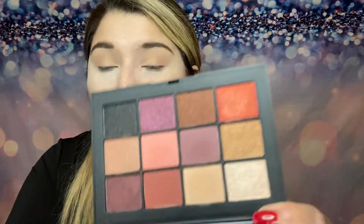Next, I'm gonna go in with this one right here. I'm using the same brush. I'm gonna focus that on the outer corner of the eye as well, but I'm gonna go a little bit lower right here. And we're gonna, of course, just pack that on and then we'll go back and blend. I don't wanna bring it in too much to the inner corner or to the actual eyelid. I'm gonna just leave it out there.